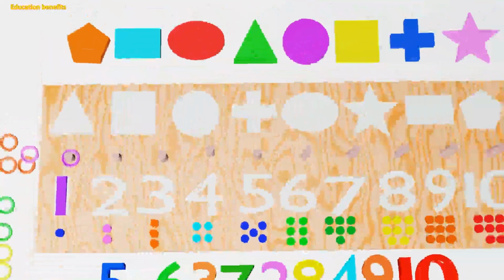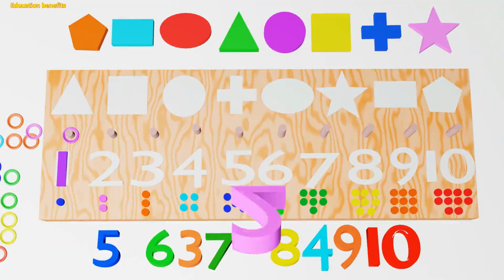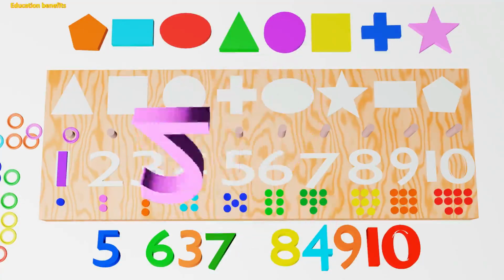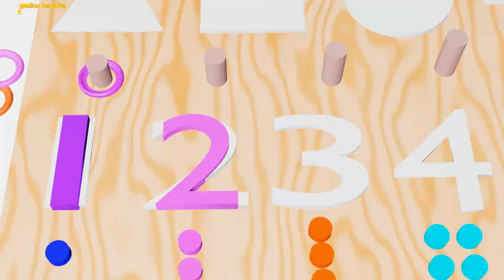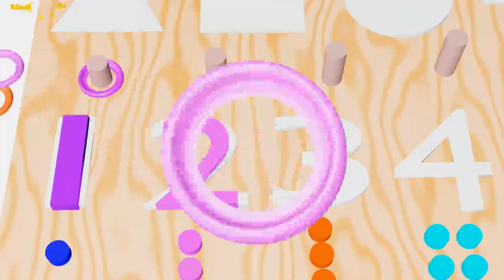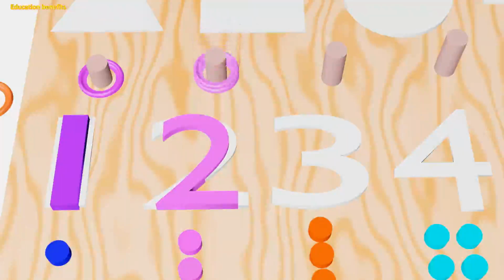Now, how about the number 2? I have 2 pink dots. 1, 2. Do you see a pink number 2? Right! There it is. Now let's count the rings. 1, 2 pink rings. Now it's your turn. 1, 2. You're doing great.